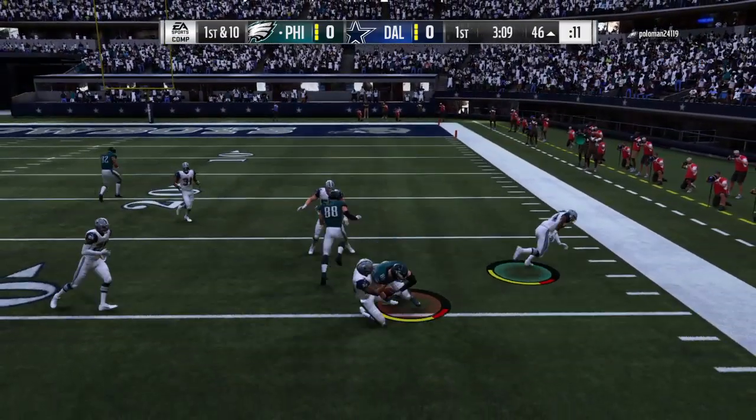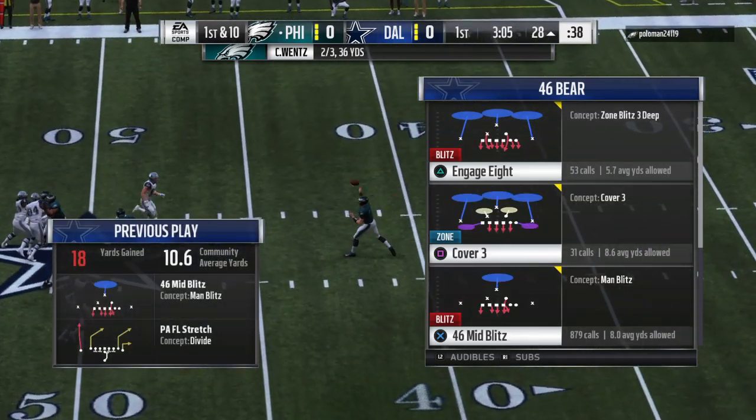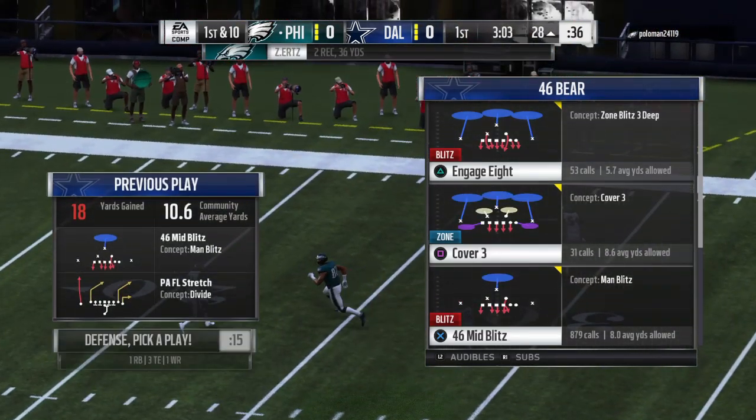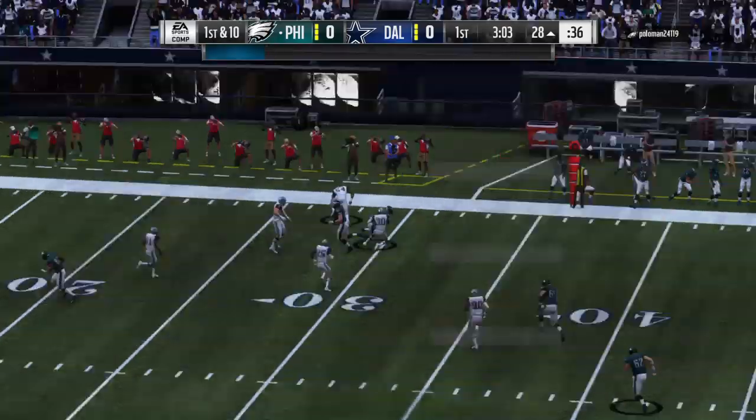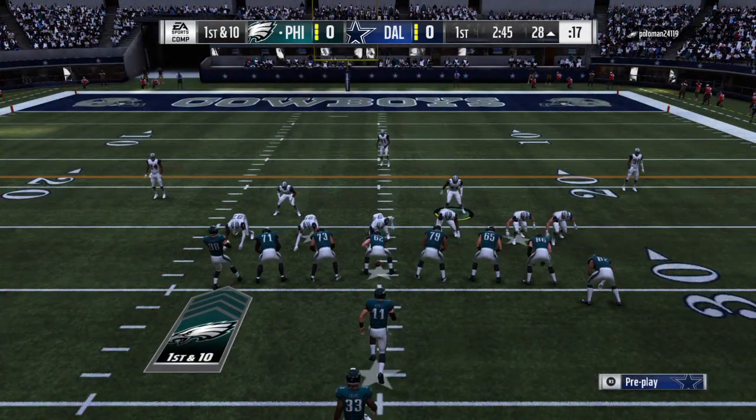And this is Ertz with it, right side. And he's taken down inside the 30. 18 yards on each of the last two plays, and they're picking up big chunks now. Nice movement there by Carson Wentz outside of the pocket, completes another pass.